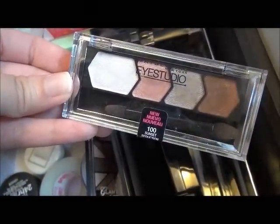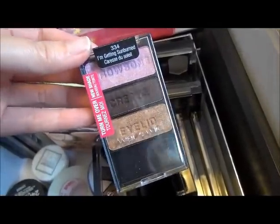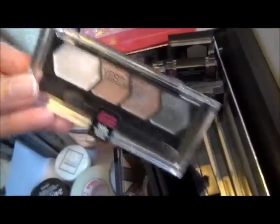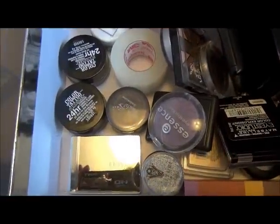The Maybelline Eye Studio is a brand I really like from the drugstore. I think they make very nice shadows. The Wet n Wild color icon palettes have been talked about by everyone, so I don't have to say too much about those, I don't think. Another one from Maybelline. And yeah, pretty much it. Nothing too crazy in here, mostly drugstore. Once in a while I'll have something fancy.